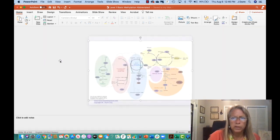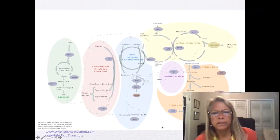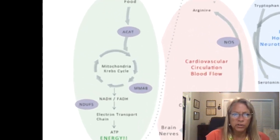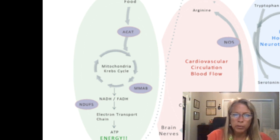This is what we're going to be looking at. Let me play this one here. We're going to be looking at these individual pathways in the body. So on the left-hand side, you'll probably remember the Krebs cycle, or mitochondrial function, is over there. It's how we turn food into energy through the process of the Krebs cycle and the electron transport chain.